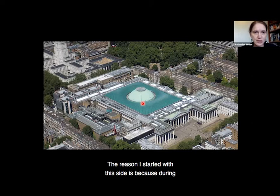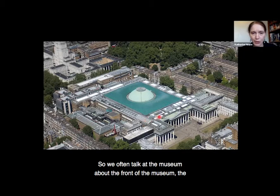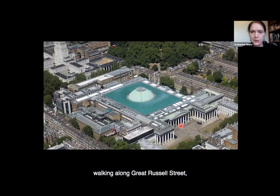But the reason I've started with this slide is because during our talk today, I'll be using a lot of compass points. The British Museum actually aligns quite nicely with the 4 cardinal points on a compass. So we often talk at the museum about the front of the museum, the south, and that is the area of the museum that you will see if you are walking along Great Russell Street. And people usually think of that as the entrance to the British Museum. And this is the south wing.